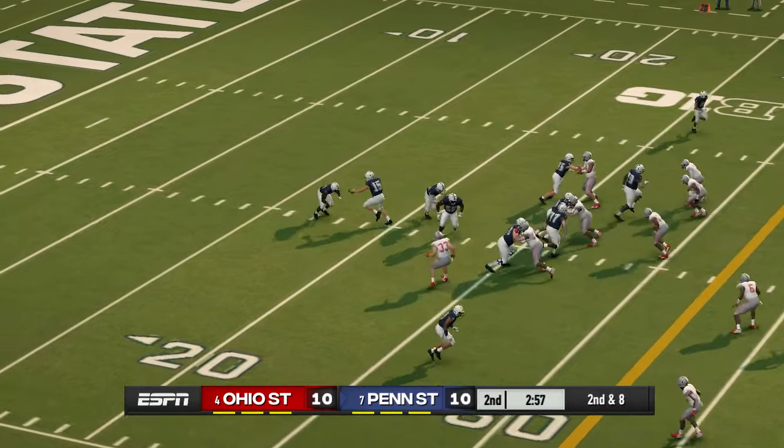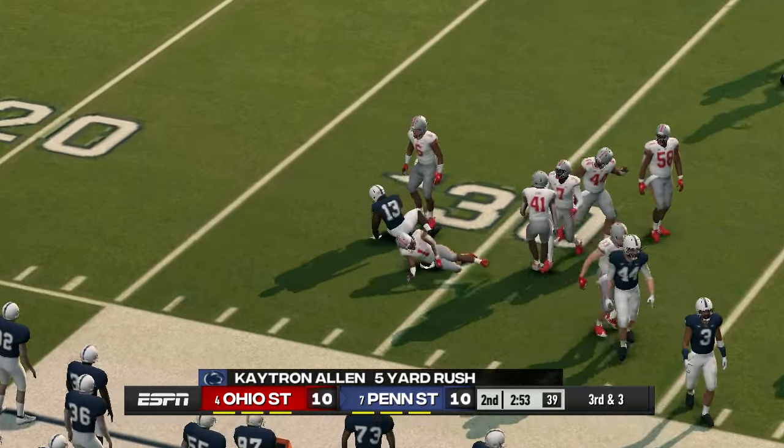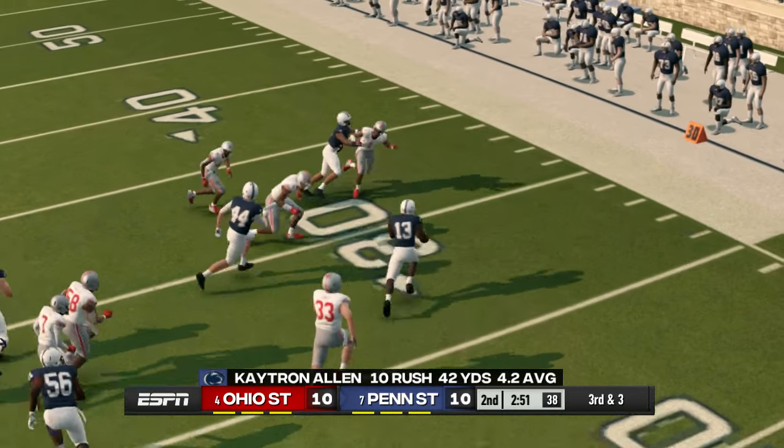Here we go. The halfback with a carry. He gets 4, maybe 5 yards on the counter. That makes it 3rd and 3.